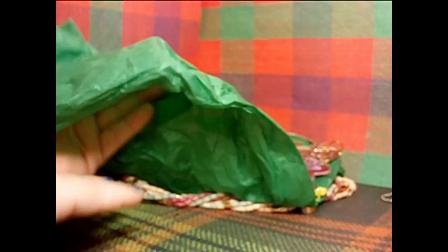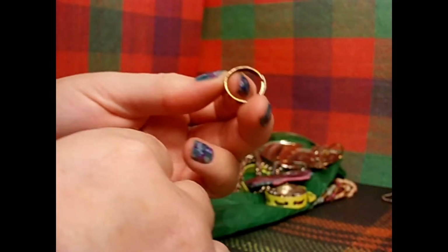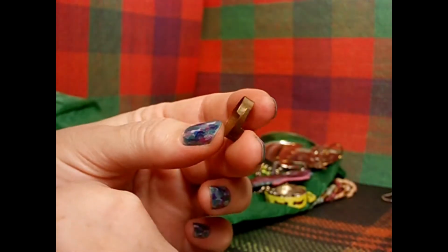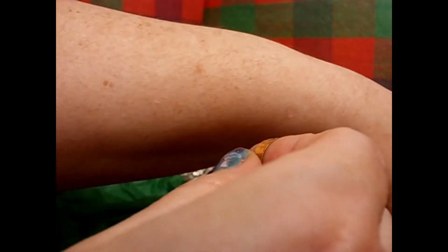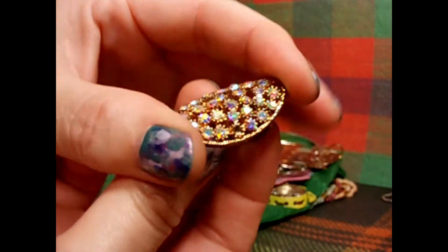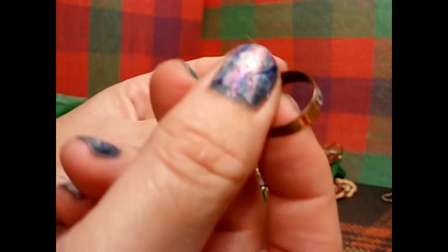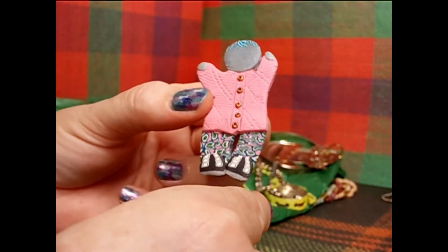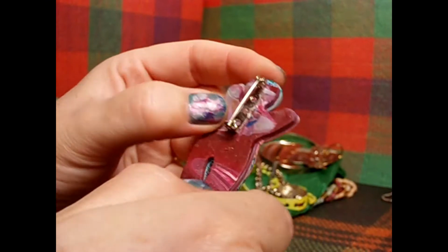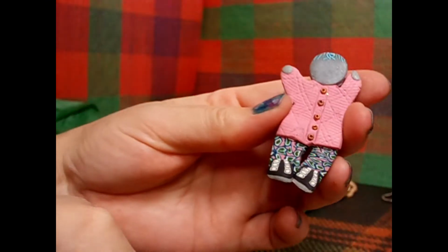Okay, trying to not let these beads roll away too far here. So there's something under here. Actually a ring base. It's missing something. Oh, I wonder if this was supposed to go on there. Possibly. But what's nice about this ring base is I can possibly add a stone or something to it. So I can reuse that. Looks like polymer clay was used to make this. It's a little person. The shoes are cute.